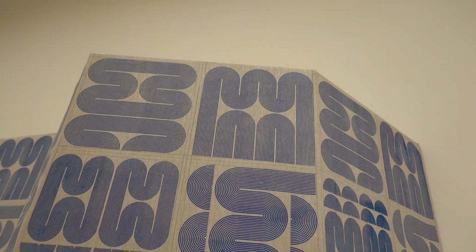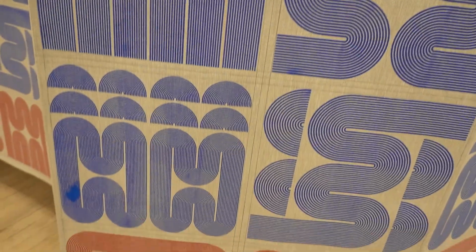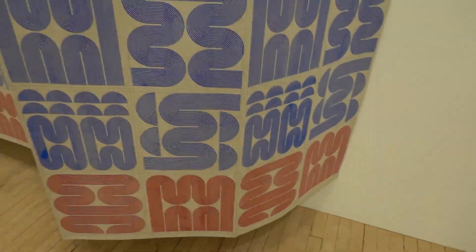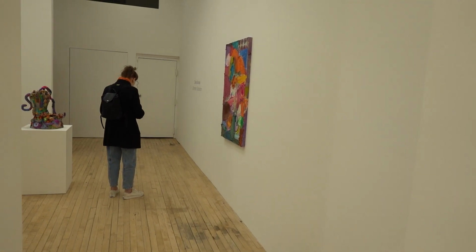Again, I think there's a lot of very subtle color things. I think maybe the top couple of rows are more of a phthalo blue, shading into a ultramarine blue, and then down into the cadmium red. We're going to go in the back room and take a look at another exhibition.